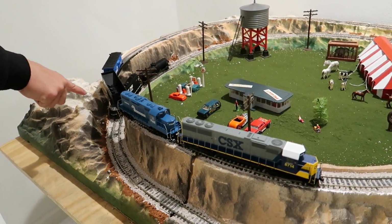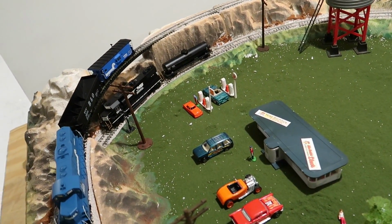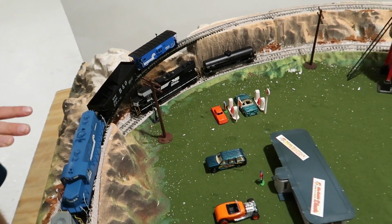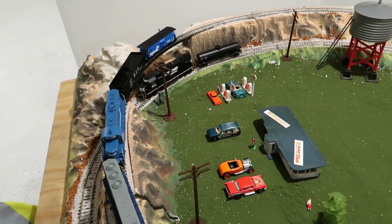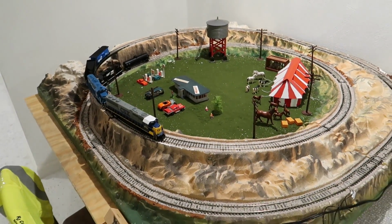And then this one he had gotten me at Christmas time. You might have seen that before. The one down there, that's in Norfolk Southern. And this is Conrail, and that's a CSX. Conrail is no longer used anymore, but the NS and CSX are.